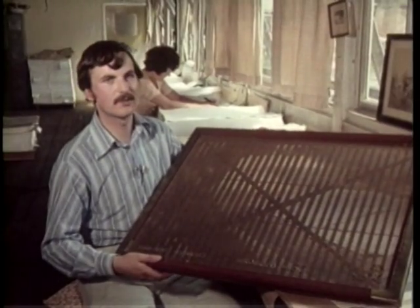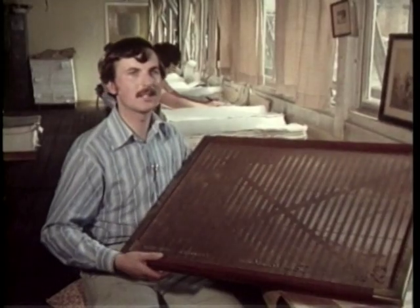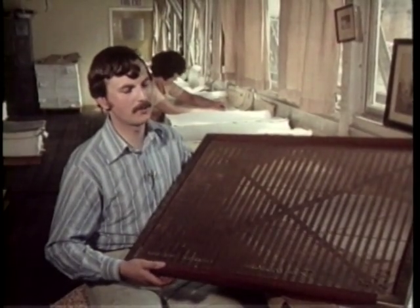The paper has to be of consistent weight, both from sheet to sheet and from end to end. It mustn't be cloudy, and it must be right in every way. So the vatman spends many years learning his craft.